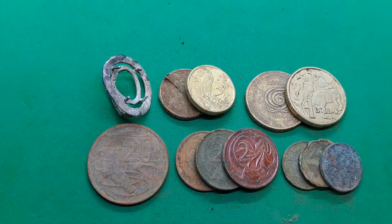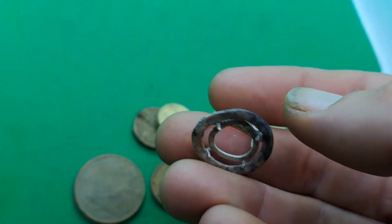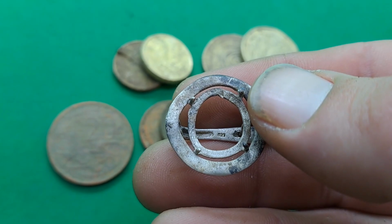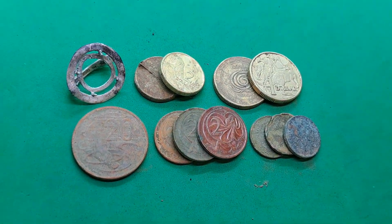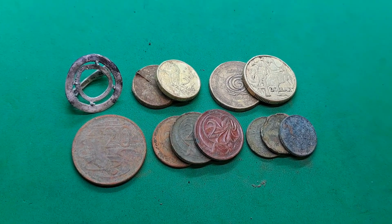I'm just going to flip it over because there is actually a hallmark. I'll pick it up and show you. Just right there in the center of frame, smack bang in the middle there, 925. So it's definitely silver. It would have been holding some sort of stone, I guess. I don't know what the hell would have been in it, but interesting little piece altogether.